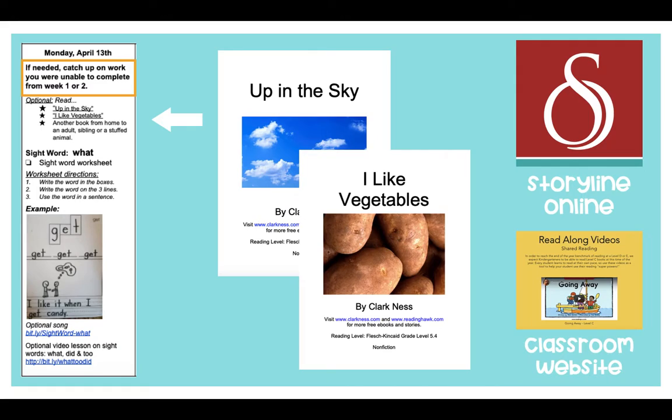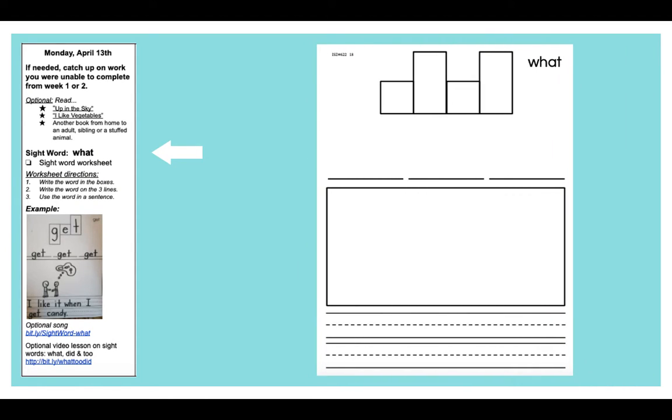The next thing you're working on in writing today is a new sight word, and our new sight word is what? Yeah, what? What is our new sight word? We spell the word what like this. W-H-A-T. W is a short letter, H is a tall letter, A is a short letter, and T is another tall letter. So we're going to write those in the boxes.